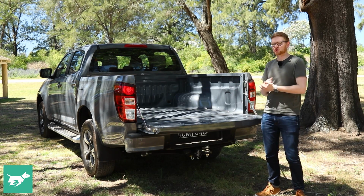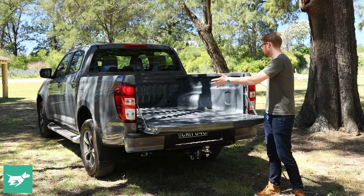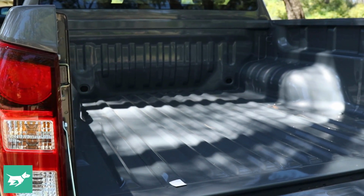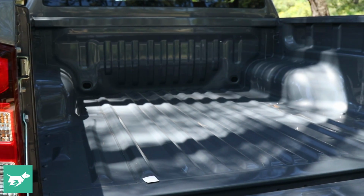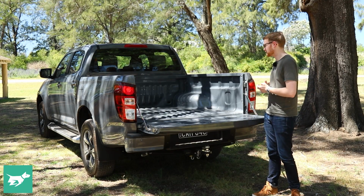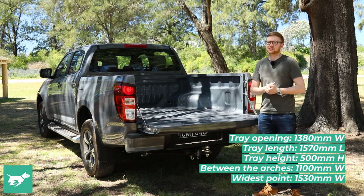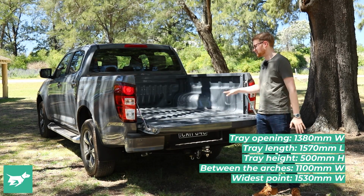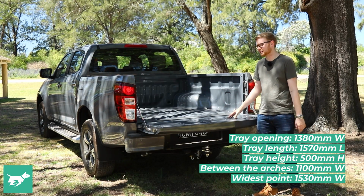But in terms of the tray, first thing that's great is that it's considerably wider in terms of the opening compared to the Ranger. We have an extra 16 centimeters here, tray's 12 centimeters longer, so you're just going to fit more stuff in the back of the BT-50. Same width as the tray in the Ranger and same height as I mentioned, but in terms of the extra space and just the maneuverability in here, it is going to be a touch better.